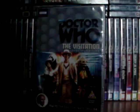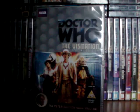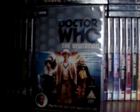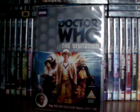And I have to say I really do like the cover on this release, as opposed to the standard one. The standard DVD release cover was a bit naff, really. But yeah, overall I really like this story.